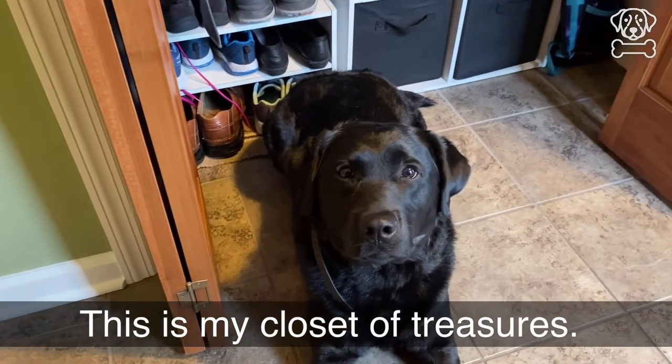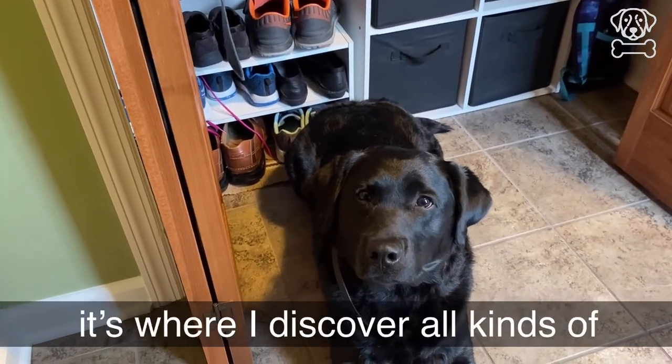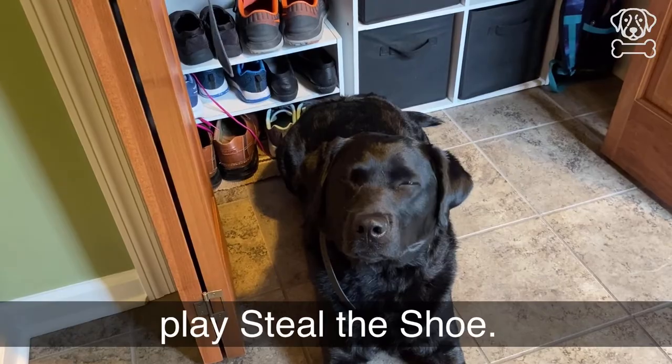This is my closet of treasures. Well, it's not exactly mine, but it's where I discover all kinds of fun things like hats, gloves, and shoes. I'm going to tell you how to play steal the shoe.